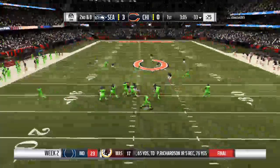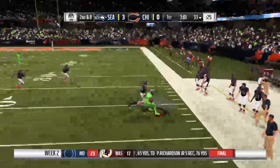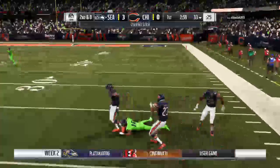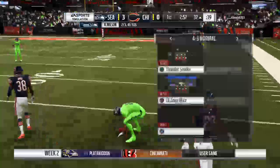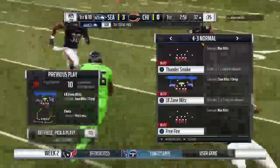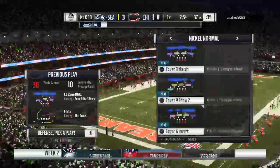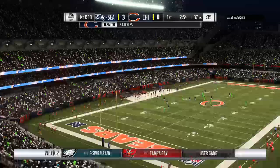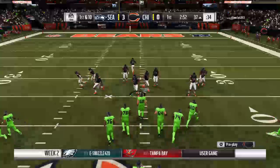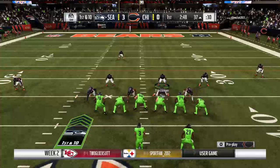On second down, here's Wilson, eluding the pressure right. And the catch is made here by Tyler Lockett. And he's taken down, but not before he gets this into enemy territory across the 40. Give him 30 yards there. So into Bear territory now. This is 1st and 10 at the 37-yard line.